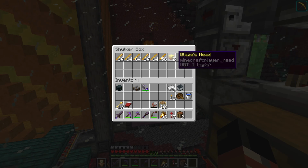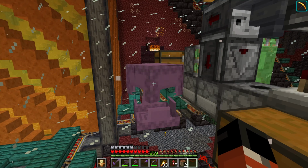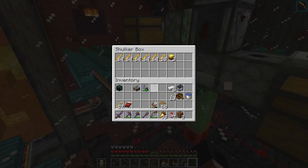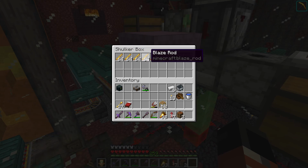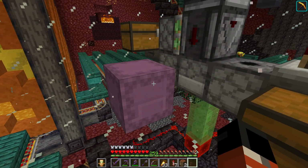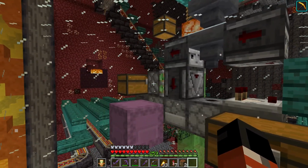The blaze rods don't, or the blaze heads don't drop too frequently. So we can just have like a separate chest off to the side and just use the shulker loader for the blaze rods. But anyway, this is a very good amount for how little time we've been using it. And I am very, very happy with this farm. And I think that we can call this project done for today.